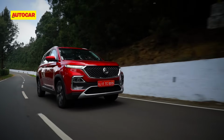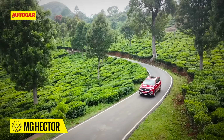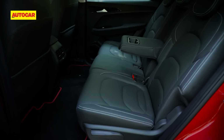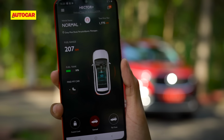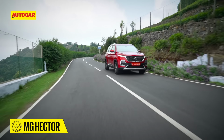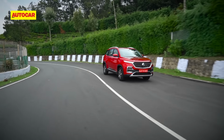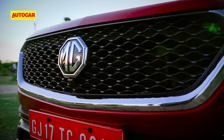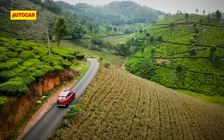Some will knock it for not looking or feeling SUV enough, but others might appreciate that it simply isn't taking that route. What they like is its bold, blingy face, the acres of room in its back seat, its cushy ride, and its vast, if at times gimmicky, equipment list. Only time will tell if the Hector and indeed MG can deliver on things like durability, after-sales care, and spare parts and service costs. But with a wide network of showrooms and touchpoints in the works, they seem to be covering their bases. For now, all we have is this first impression, and boy, has it been a strong one.